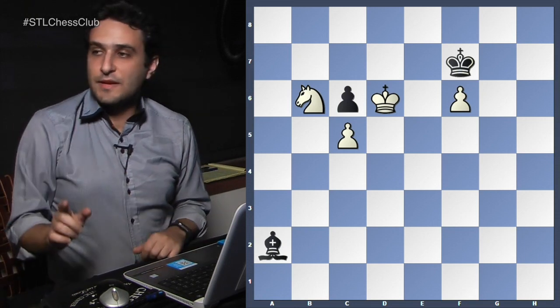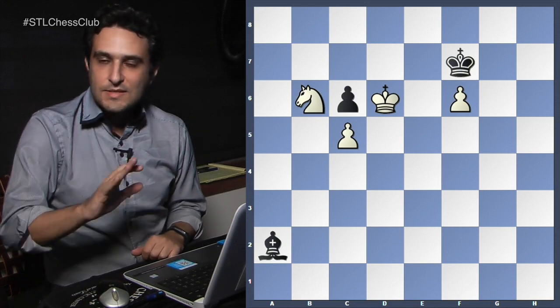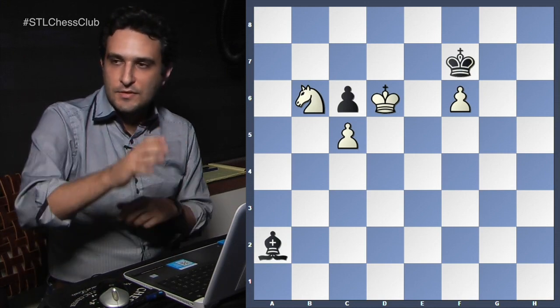Actually, my mistake was that I was trying to see it all the way through to get the winning position. But it's easier if you envision the winning position and then try to move backward.